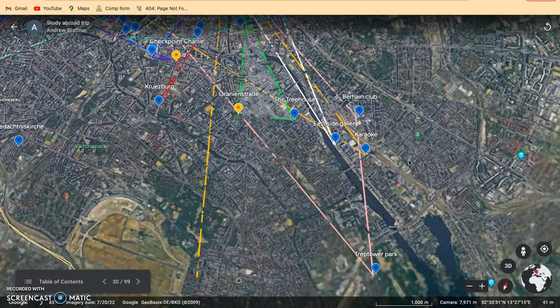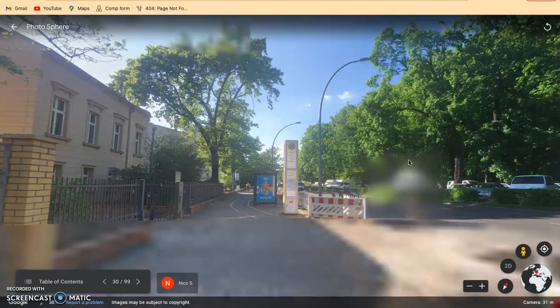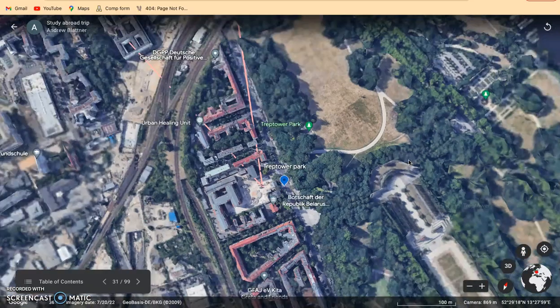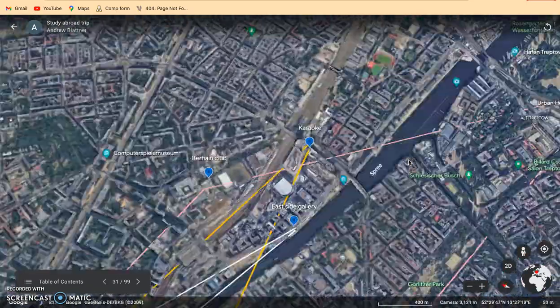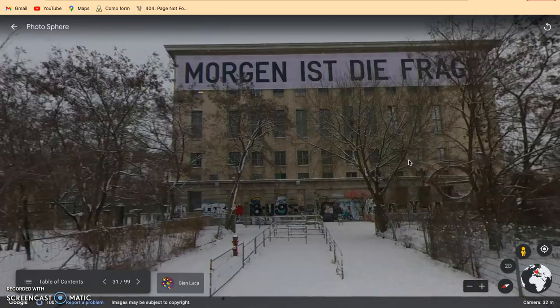Then we go to Treptower Park, which is a neighborhood in Berlin, or just outside of Berlin, I should say, that has a bunch of cool shopping and just a lot of natural areas. Then we will end the day at the Berghain nightclub, which is one of the biggest clubs in Europe and is famous for its entertainment.